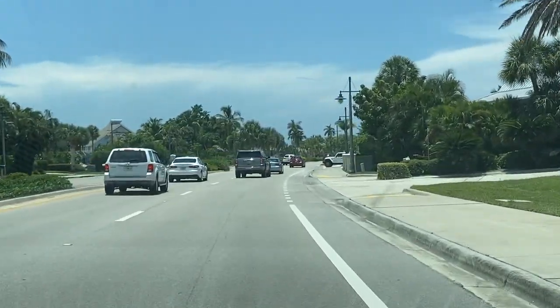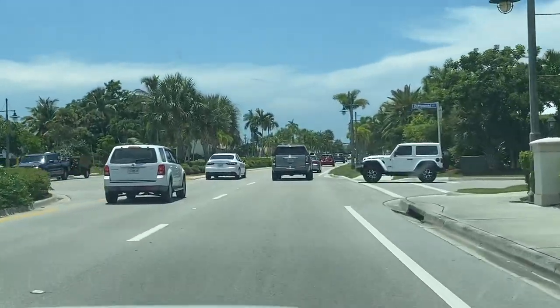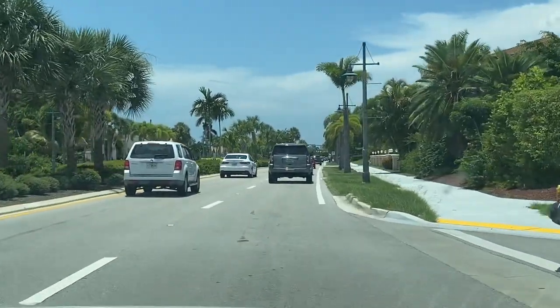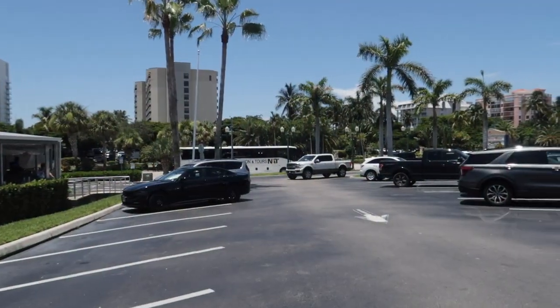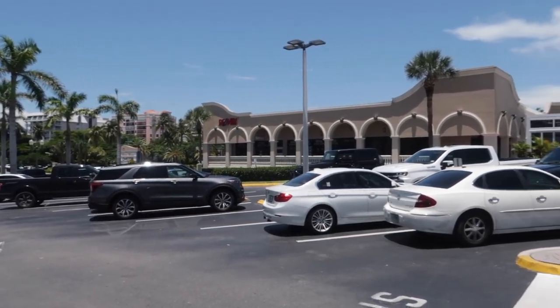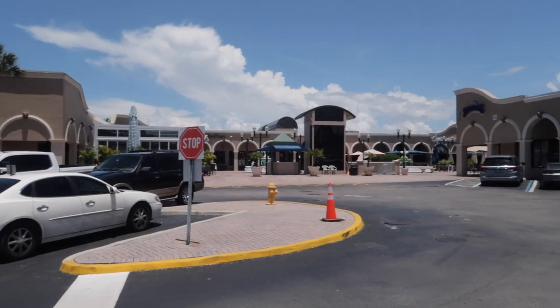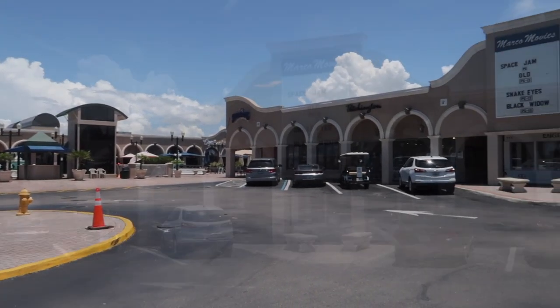Collier Boulevard is the main strip through Marco Island. That's where your resorts are going to be, your shopping, your restaurants. For us, we are now at the closest one as far as where our resort is located. It is also our favorite because it's ice cream shops and great restaurants. And I think it's the only movie theater on the island.